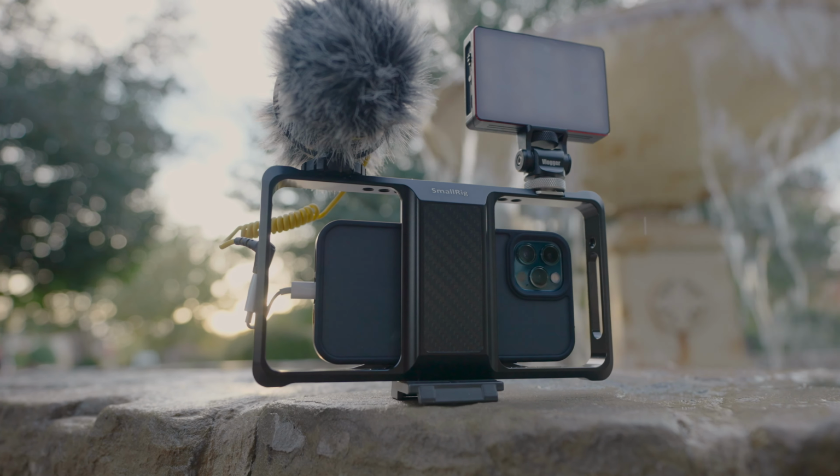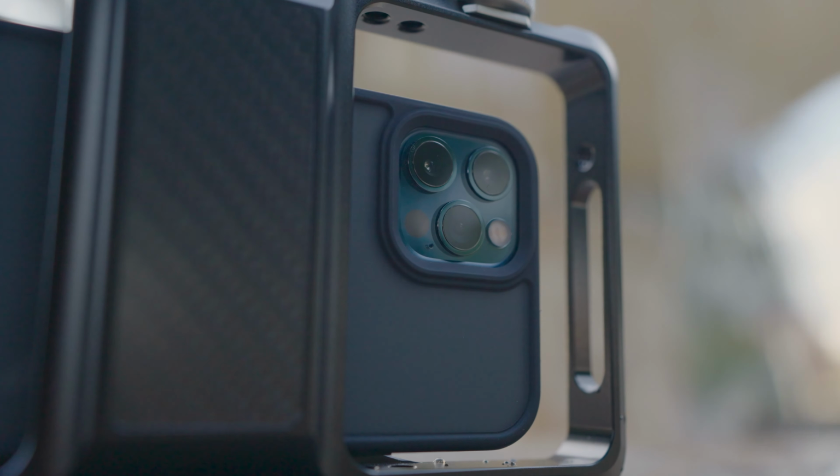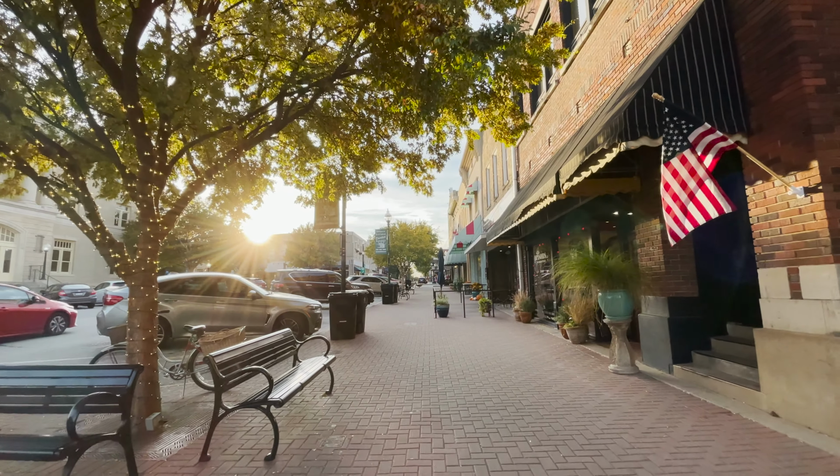Now, do I think this cage is for everybody? No. If you just want to use the phone as it is, totally fine. But if you don't have an expensive mirrorless or DSLR camera and you just want to use your phone to film video content, then you may as well just have a cage and all these accessories attached to it so that you can film high quality cinematic videos.